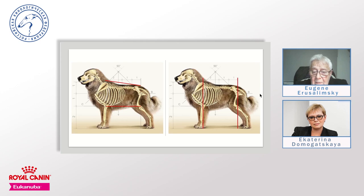But the previous postulate couldn't give the dog the optimal meanings of the angulations, either front or rear. It could be given by the postulate named two verticals. Why? Please take a look. The elbow is moved backwards under the body, and the elbow joint is placed as far as possible towards the rear. That's why the angulation of humeral scapula is as much as possible close to 90 degrees.